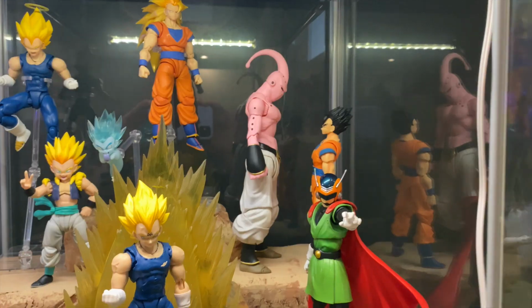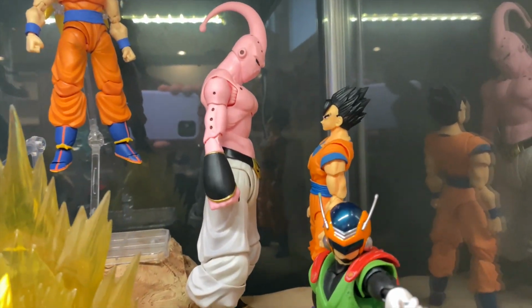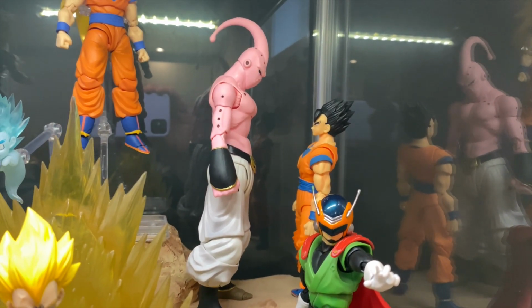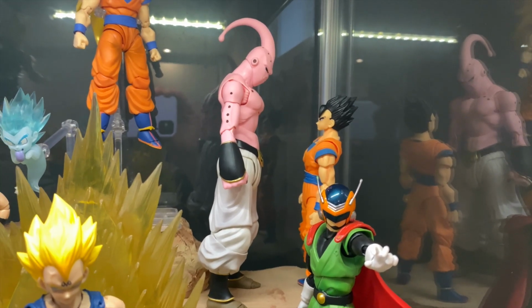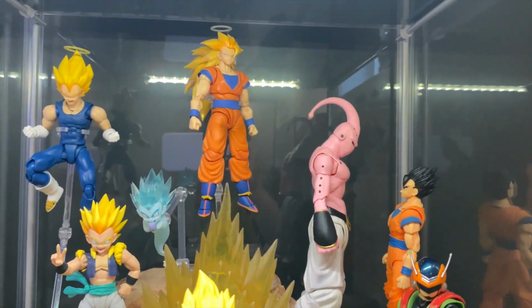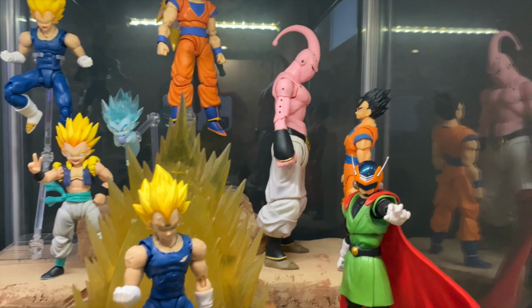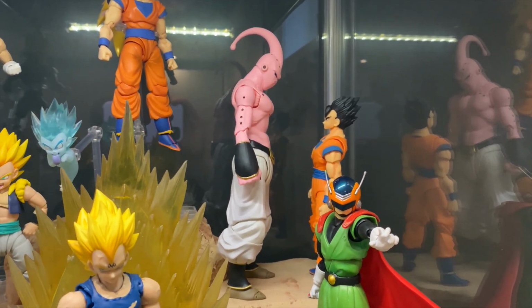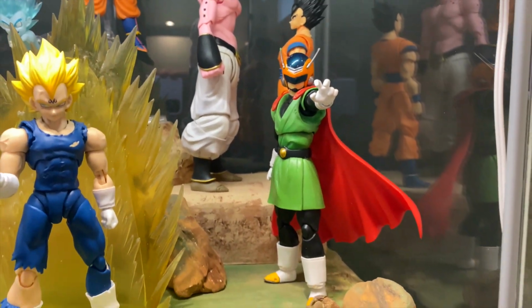He looks great. And this is crazy, man, because Boo and Gohan, this is the 1.0 Mystic Gohan and then Super Boo. They were always the prime focus of my display, and now they've kind of been relegated to the back now that we have Super Saiyan 3 Goku and Majin Vegeta. And as a tertiary part of the display, they look amazing.